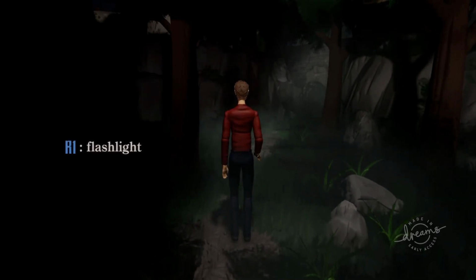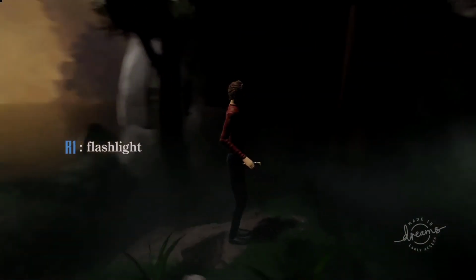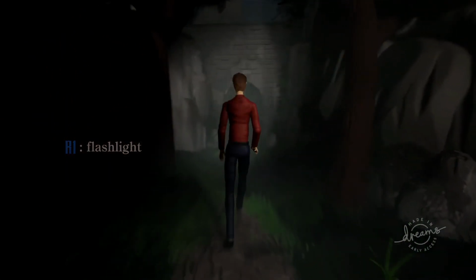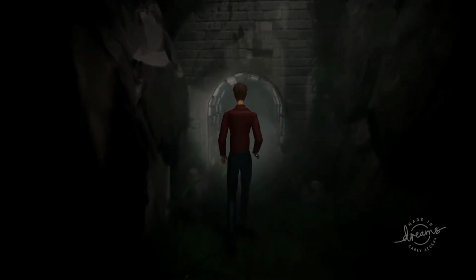R1, flashlight. There we go, we've got a flashlight. It has a really nice look to it. And the music was good, wasn't it?